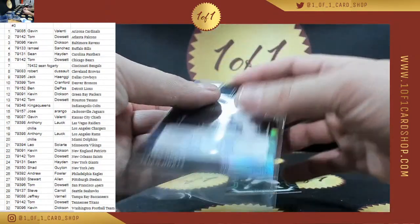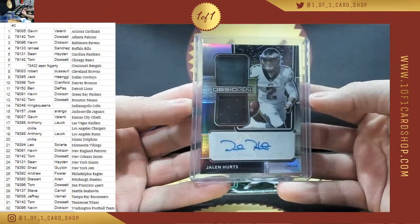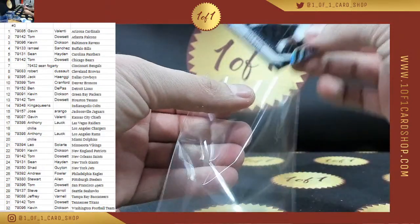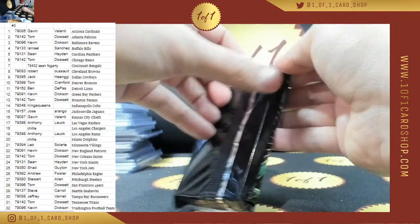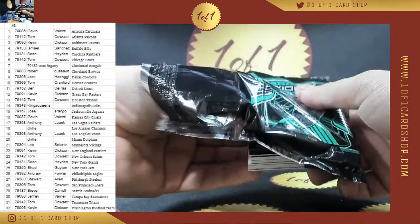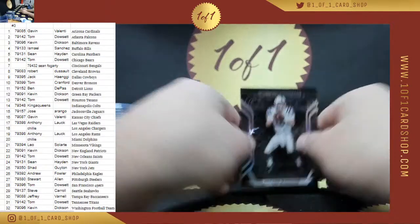Andrew Fowler with the Jalen Hurts RPA. There you go, bud. And Zach Bond, Badger. Got four boxes left, guys. Yep. He does sign a lot for a seventh rounder. You're right. I agree.